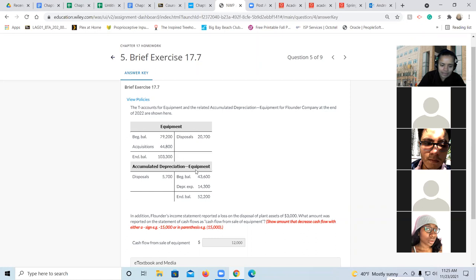Then you've got accumulated depreciation on equipment. Remember, accumulated depreciation is a contra asset, so the normal balance is on the credit side, on the right-hand side. So the beginning balance, 43,600. Depreciation expense for the year, 14,300. Disposals, so the asset that was sold had depreciation of 5,700. Ending balance, 52,200. Questions on the T accounts before we even look at the actual question?